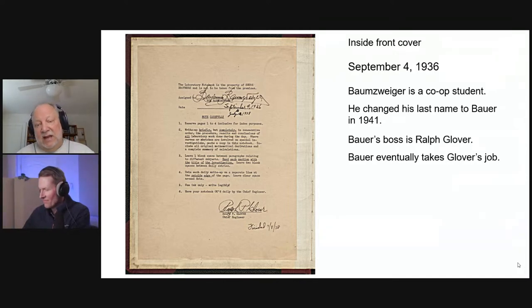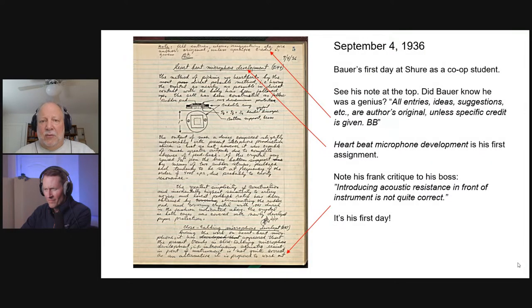And the change of the name from Baumschweiger to Bauer was caused because in the early 41, late 41, 42, we started doing a lot of work for the government, creating microphones and earphones for the military, because, of course, World War II was nearly upon us. And every time the government agents came to the SHURE to see how we were doing, they would meet Ben Baumschweiger, and he would be grilled. Baumschweiger, is that a German name? He eventually got tired of that, and he basically shortened it to Bauer just so he didn't get asked that question anymore.